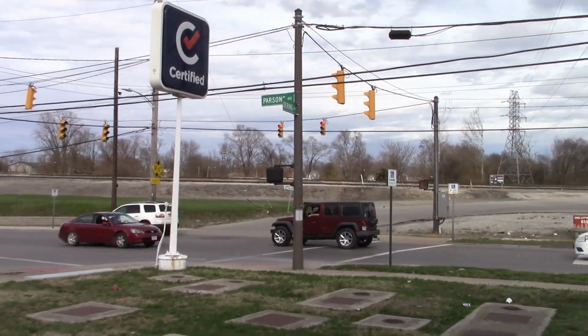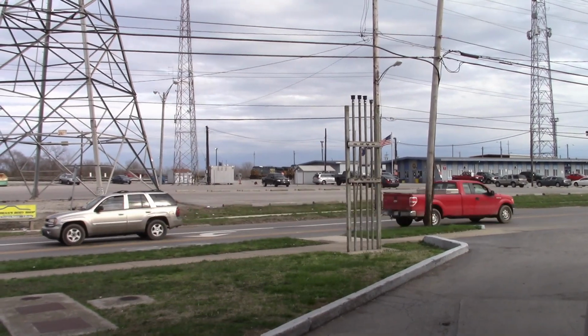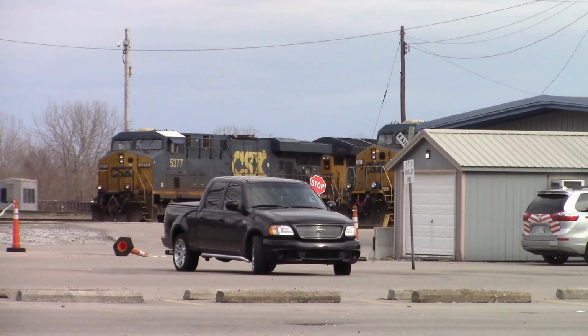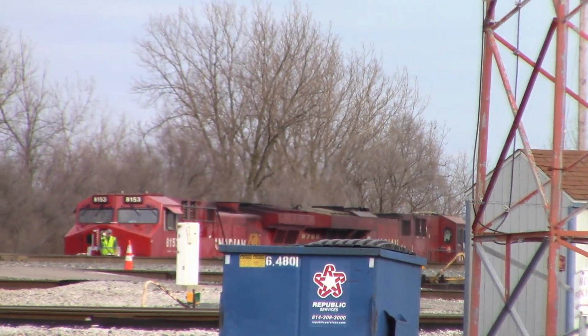Later on that afternoon, I was informed by a friend of mine that there was a Canadian Pacific led train heading up the CSX Northern Subdivision, and it was about to reach Columbus. So, I ended up driving out to Parsons Yard, and sure enough, there was the Canadian Pacific led train waiting for its crew in the yard.